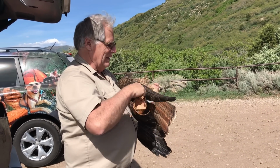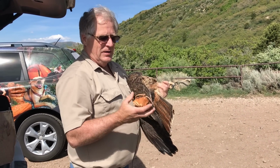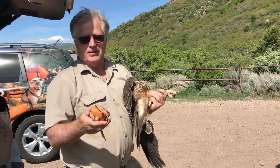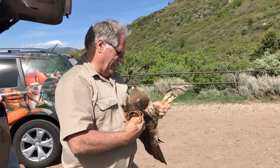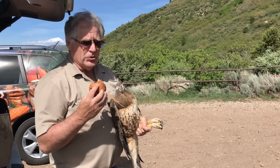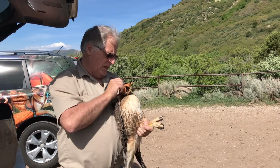And so people come up to me all the time and say, what kind of hawk is that? And I say, that's a red-tailed hawk. This one doesn't have a red tail. Well, that's a juvenile red-tailed hawk. And this one's an adult. And she was hit by a car, and she had a very, very bad concussion. She couldn't stand. She couldn't move.